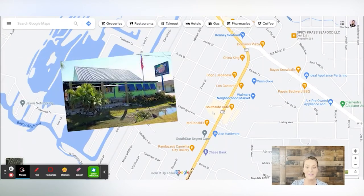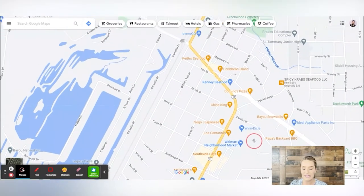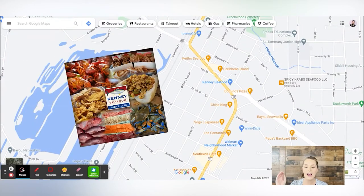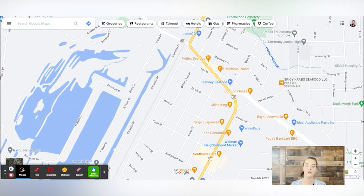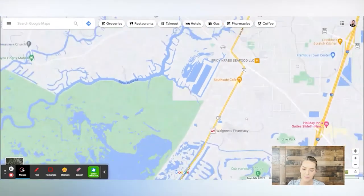So Southside Cafe is a really good restaurant. Their menu is huge. And there's a neighborhood Walmart, there's a Winn-Dixie. Kenny's Seafood has the best. You can go shopping for fresh seafood or you can actually eat there. So that's along, let's see, Highway 11 or Pontchartrain Drive.